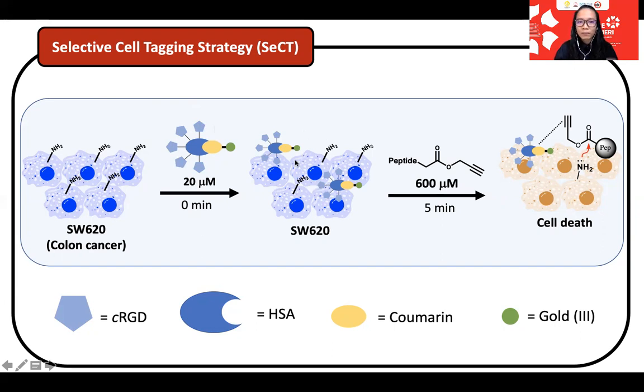And after the metalloenzyme accumulates in the tumor, we treat the tumor with peptide propargyl esters. As I mentioned before with our first strategy, whenever there is a triple bond, it will make a coordinate bond with the gold, and then a nucleophilic attack from the amine moiety on the surface of the cancer cell will attack the carbonyl and form an amide bond.